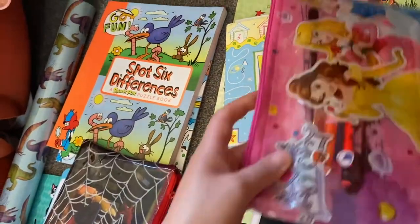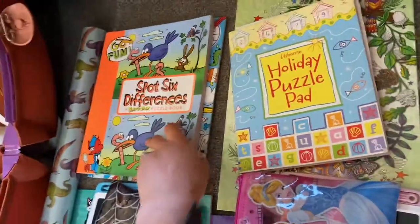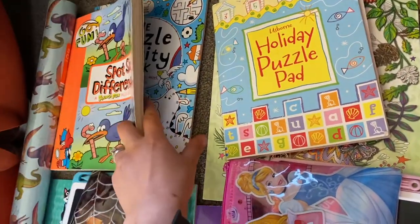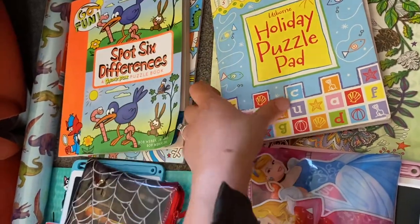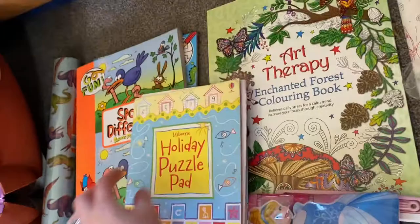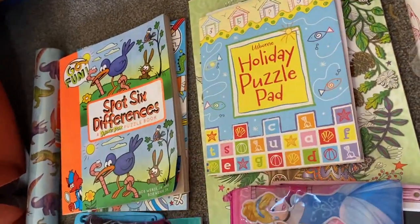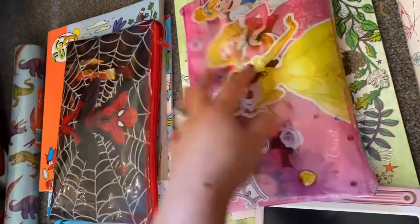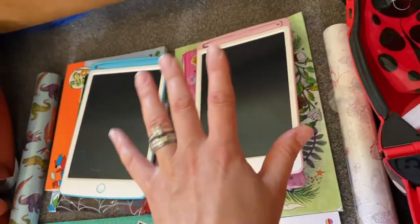And then for Barclay, he's got Spot the Differences. He loves Spot the Differences. So I've got one of them for him, and a puzzle activity book, which has got loads of different puzzles and things to do. He's already done some of these, so these I won't be wrapping up. Grace loves colouring, so we're going to colour them in together. I'm not going to wrap these up because these are actually things that they've already got and they've had before and they've used. But that's just ones that are going to be in the case.